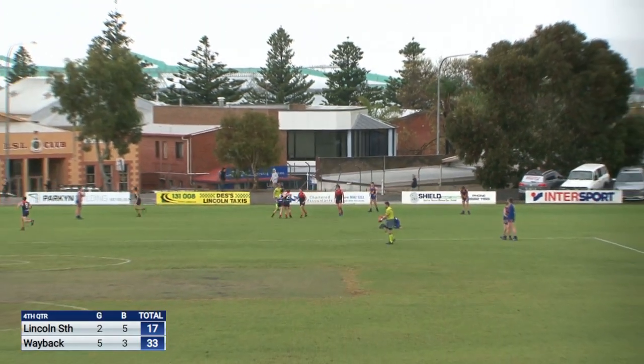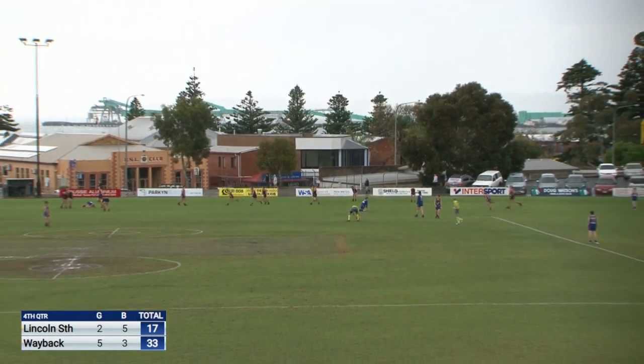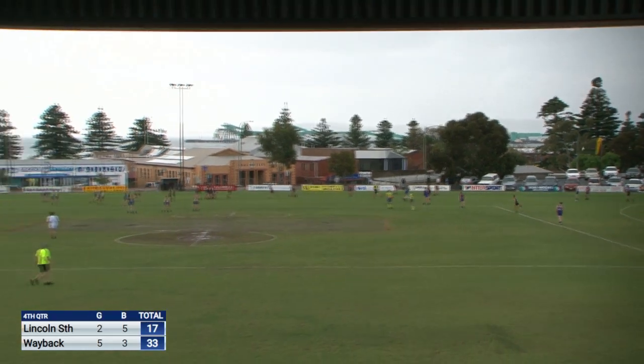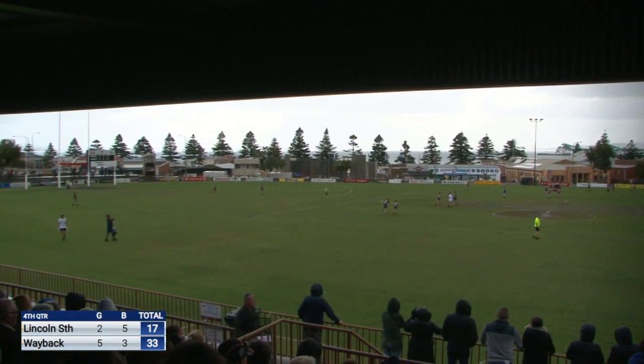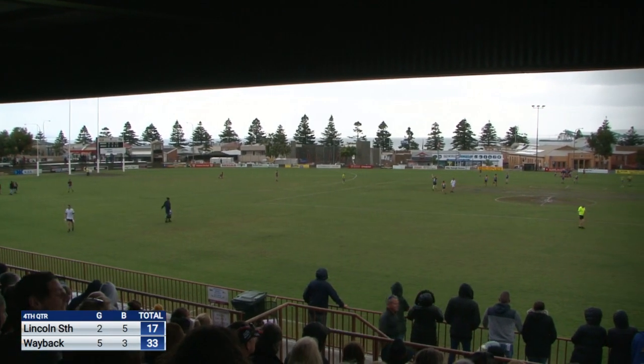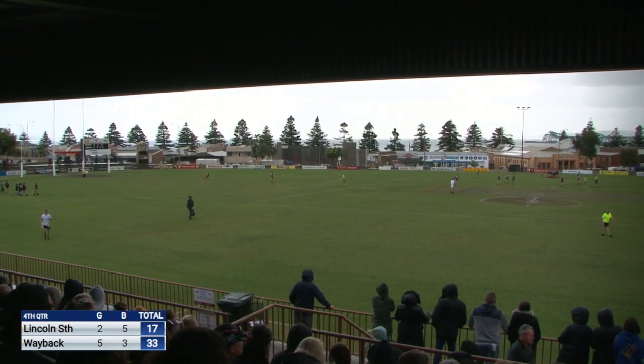Very good game, Waybacks. Waybacks have run out winners, 5 goals 3-33 to 2 goals 5-17. Well done to all teams involved. Very good game. Thank you.